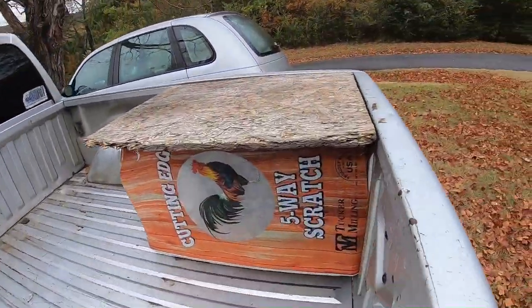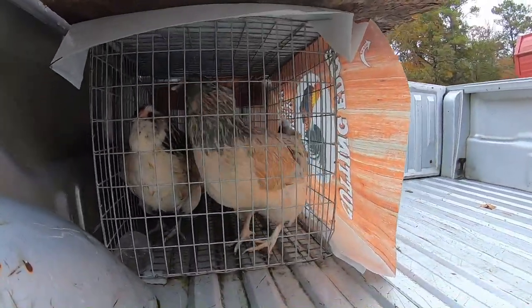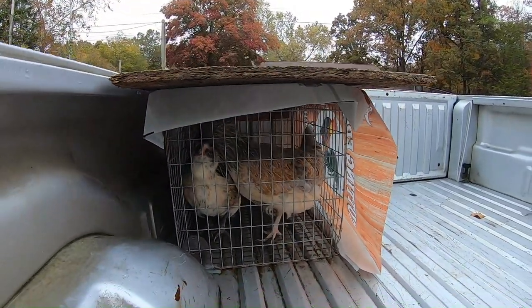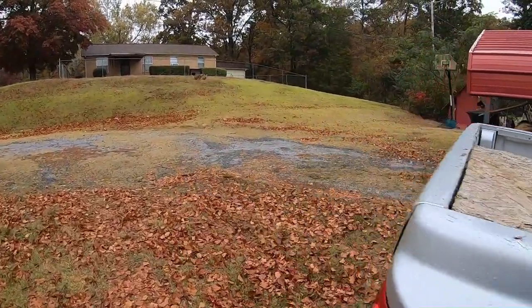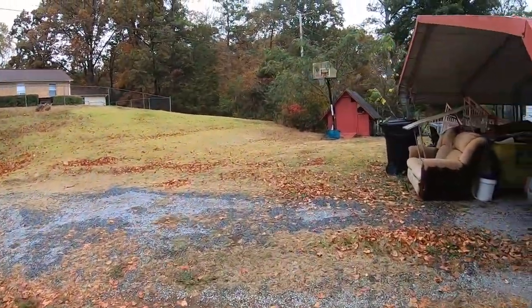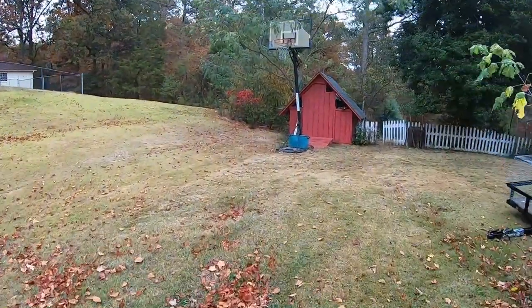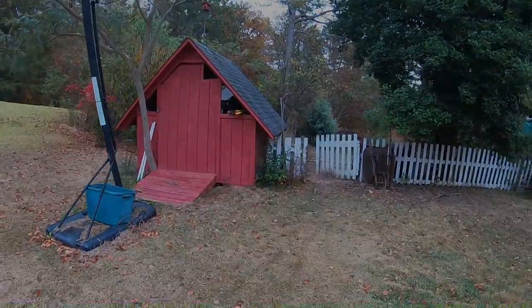Okay, so here's those hens. And these are going to go to a new home today. Oh, ladies. Those are Ameraucanas. They lay a blue egg. So, the person is picking them up in about 30 minutes. So, I'll go over there and meet them in a few minutes.